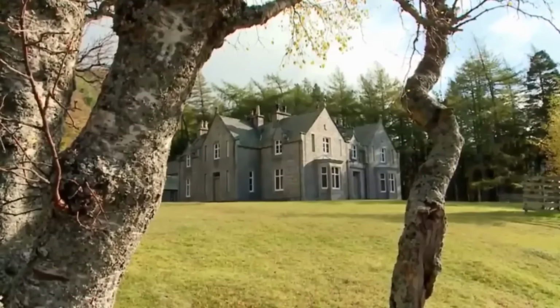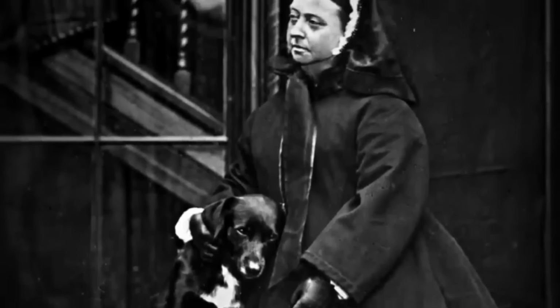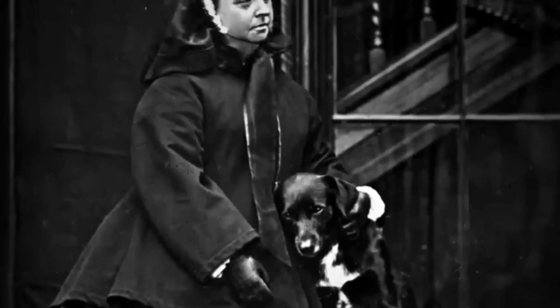Victoria spent her first night in the lodge in October 1868 and recorded her sorrow and loneliness in her diary, missing her dearest Albert, with whom she had been so happy at Balmoral.